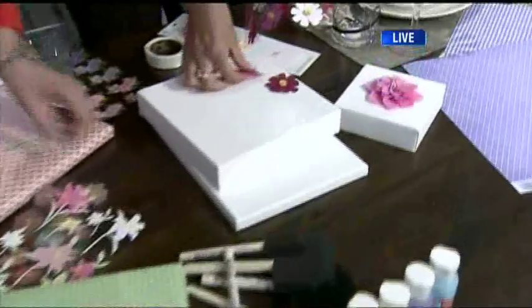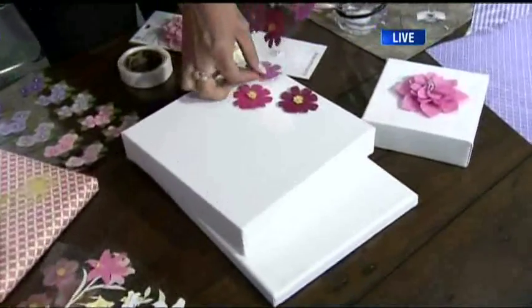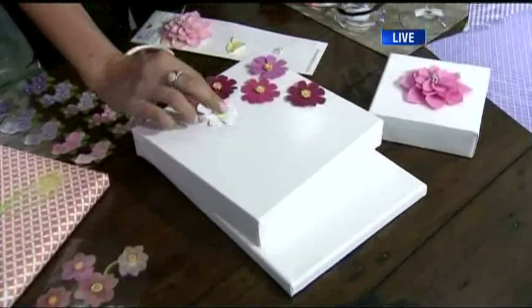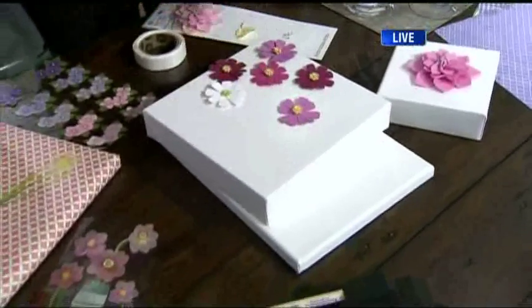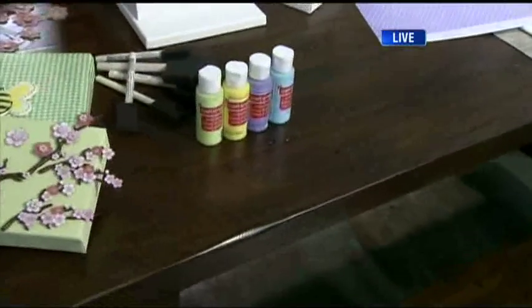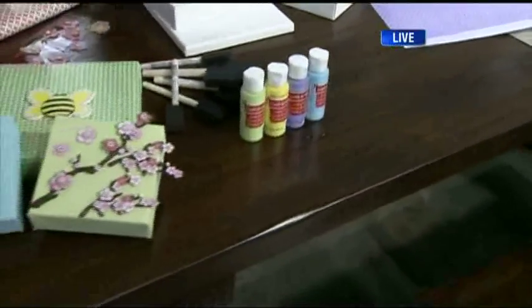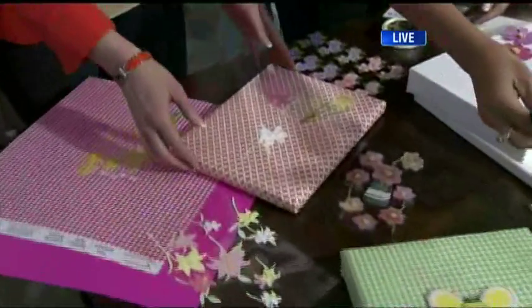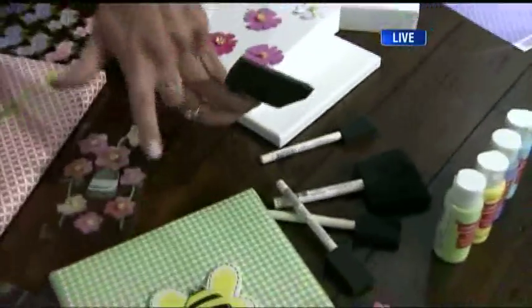Exactly. And don't worry about always putting things perfect or in the center. This one here, we can have our flowers sort of dispersing off. Great, and just have a little fun with it. And paints as well, right? Paints as well. You can paint your base background, just a simple acrylic paint. These are about $1 at any dollar store. And for application, just use the sponge brushes. Goes on really easy, and you can see the 2 I've painted there.